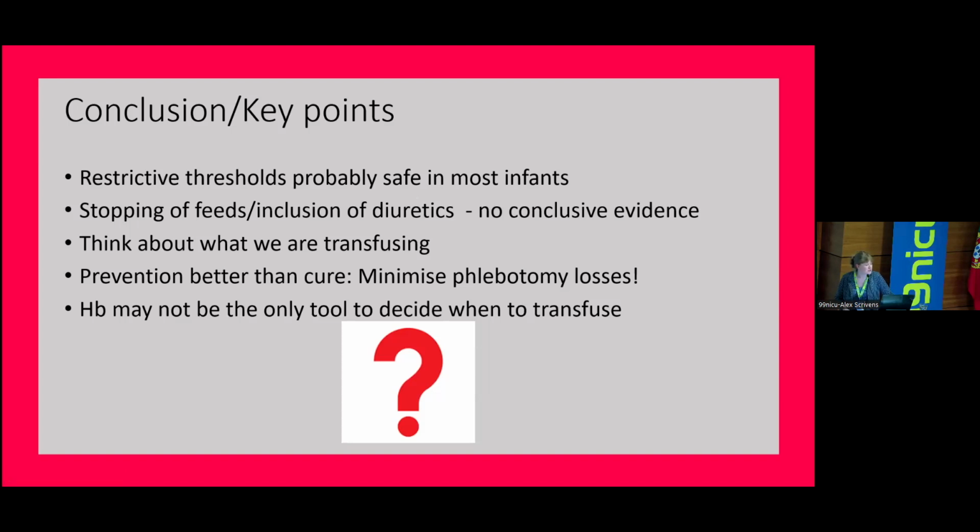And just thinking towards the future, whether hemoglobin concentration is actually the only tool we can use to decide when to transfuse, or whether there's going to be other things as well.